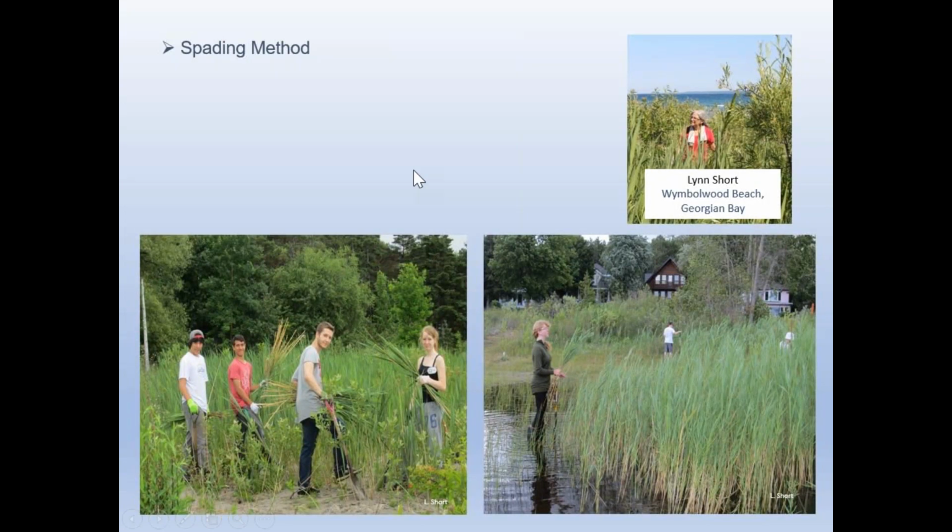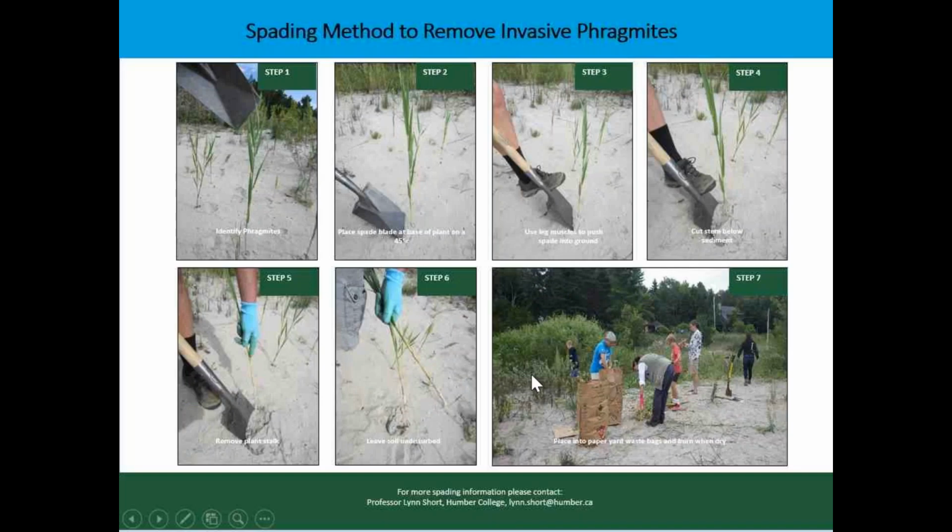So the first method I wanted to talk about was the spading method, and this was a method developed by Lynn Short, who teaches horticulture at Humber College in Toronto. On Lynn's family cottage at the south end of Georgian Bay, the sandy shoreline was all socked in with Phragmites, and she started spading, and it took her 7 years, and she cleared off her shoreline using that method. And it can be used on dry land or in water.